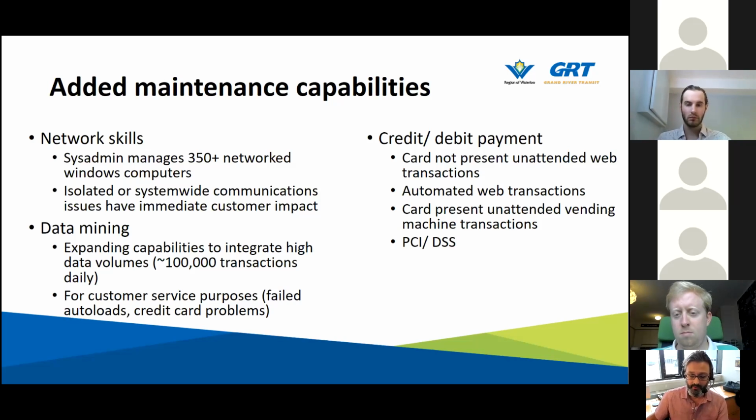And with credit debit payment comes additional complexity, although I highly recommend it because the money just basically started rolling in when we activated this. But it means we're dealing with card not present unattended web transactions, automated web transactions, card present transactions. We confused the heck out of our treasury department for a while; we added a whole bunch of brand new capabilities to our payment systems and our payment processing at the region.